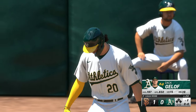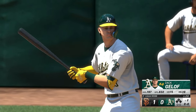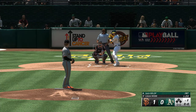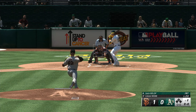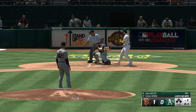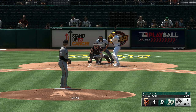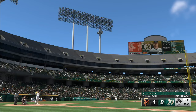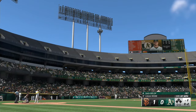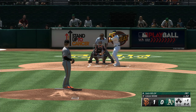And welcome back to the ballpark. And here is Zach Gelof. Webb back to work. Fastball for a strike. And a breaking ball drops in for a strike. Well, he didn't like those first two pitches. Now in an 0-2 hole. He's going to have to battle. Hope he gets a mistake.